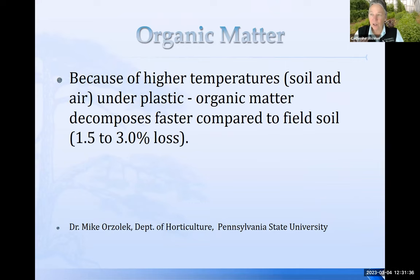Your own kitchen scraps, your, again, no manure in a bag, no cow, sheep in a bag, no mushroom compost. Mushroom compost is just straw or wood shavings and horse manure. No, don't put that in there. You don't know what the NPK is. You don't know what the EC is, the salt level. You don't know what the pH is. So you're putting a big unknown into a vegetable garden.